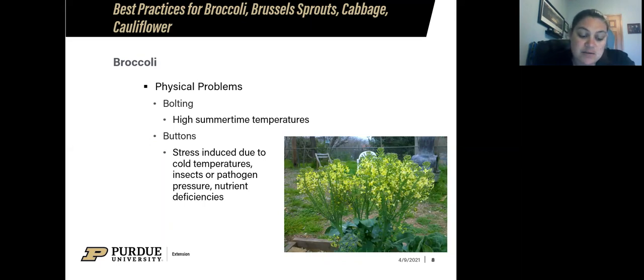Then stressed plants may result in broccoli developing buttons, which are small heads on broccoli plants that are not desirable for harvest. Stresses that may result in button development include cold temperatures below 50 degrees, insect or pathogen pressure, and nutrient deficiencies. So really, to help prevent buttoning from occurring, you need to make sure that you're selecting transplants that are healthy, show no signs of disease, and put them in a favorable environment that's not going to have the stressors. And then as it's growing, try to provide it with the right temperatures and moisture that it needs to thrive.